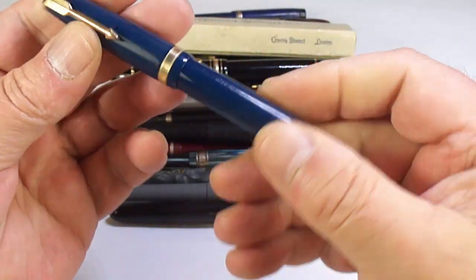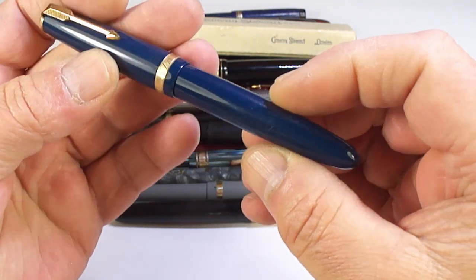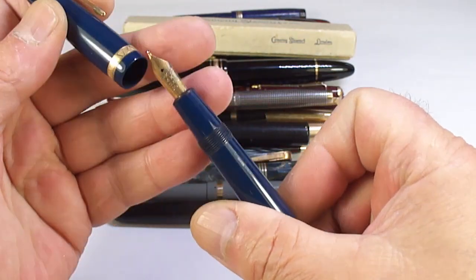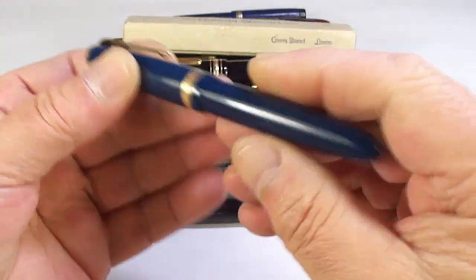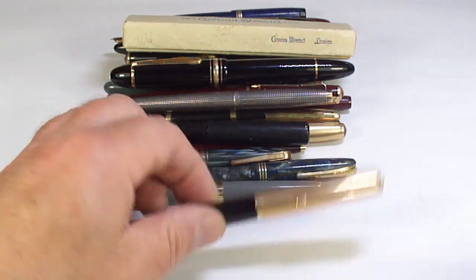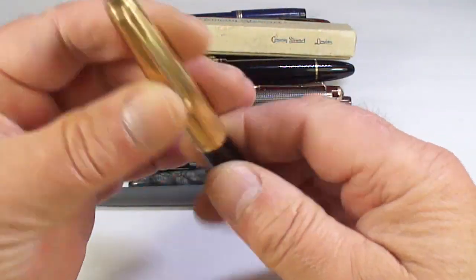This looks like a Parker Duofold. Is it a senior? I'm not quite sure, but it looks like a senior. It's nice and chunky in the blue colour. Parker 51.